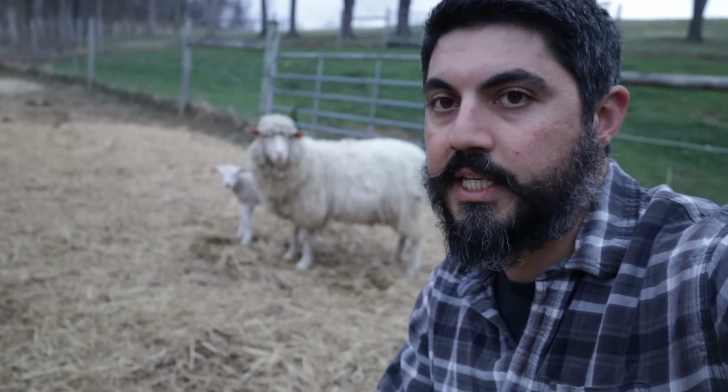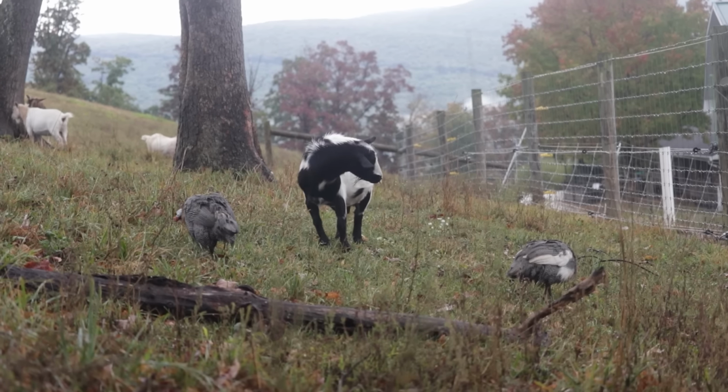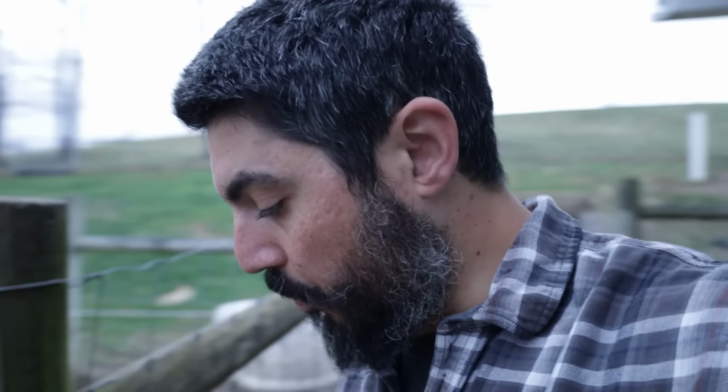We give this advice a lot. If you're thinking about homesteading and you're getting your property and you're moving out to the country for the first time, we will often tell people, don't get animals right away, because with animals comes fires, right? You're constantly putting out fires. The sheep get out, the goats get out, something in the water breaks and you're hauling buckets. We tell people all the time, don't start with animals.